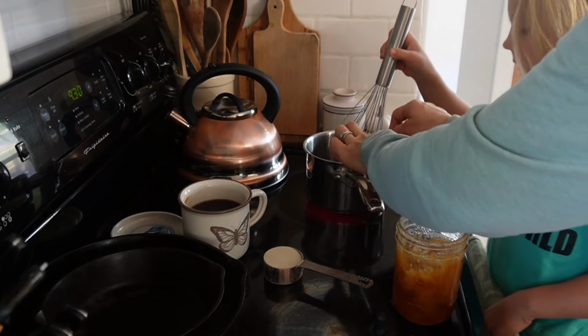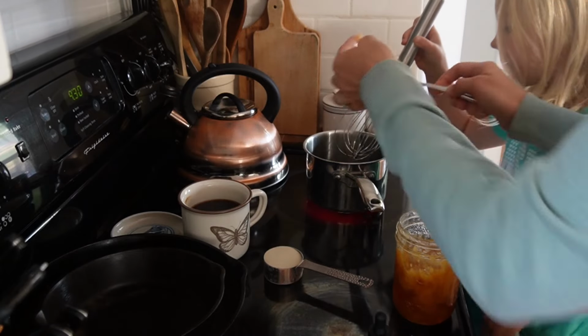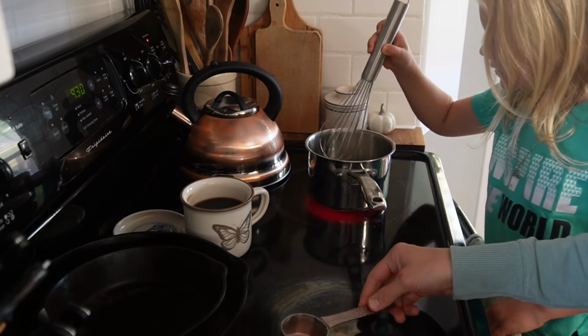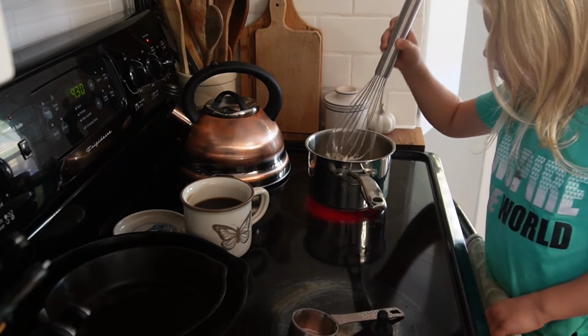And then I wanted to do something a little fun with my two girls. I wanted to make some homemade gummy bears. The recipe is from Farmhouse on Boone. I'll link that for you.